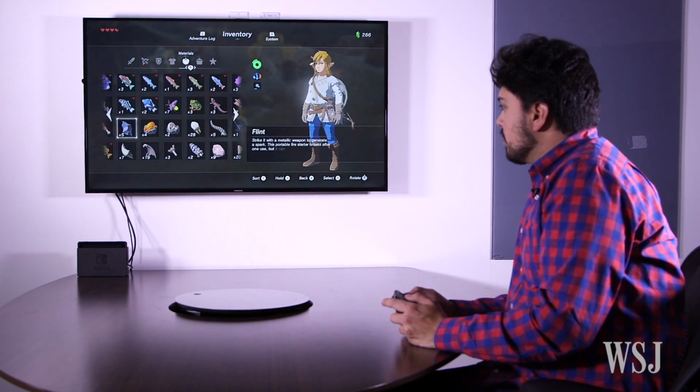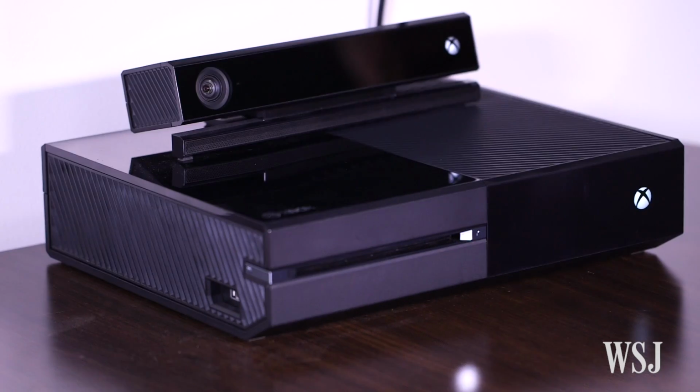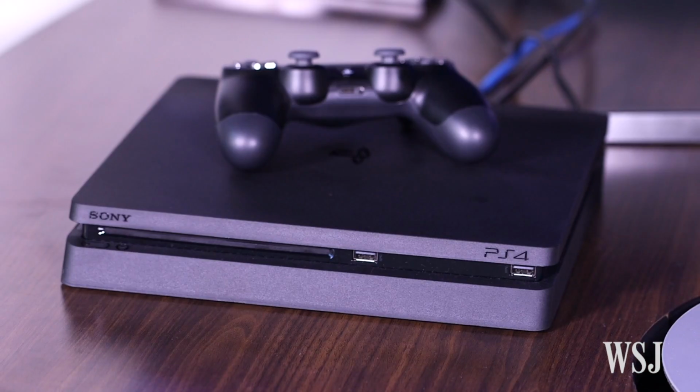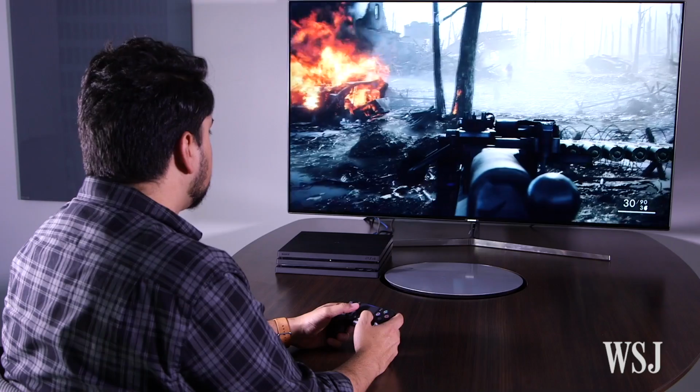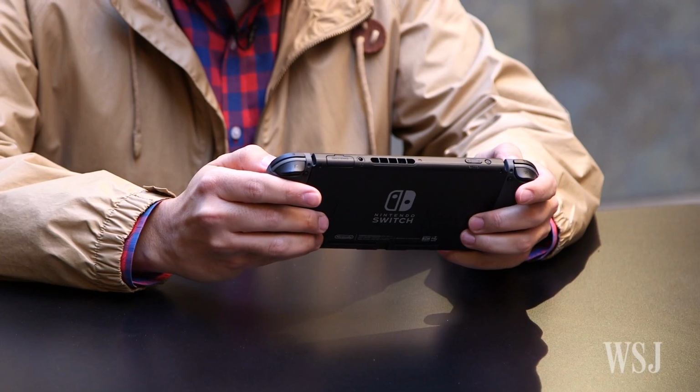In terms of processing power, it doesn't measure up to the latest Microsoft Xbox or Sony PlayStation consoles, which offer HDR gaming, 4K video streaming, and far better graphics. But Sony and Microsoft aren't looking beyond the living room.